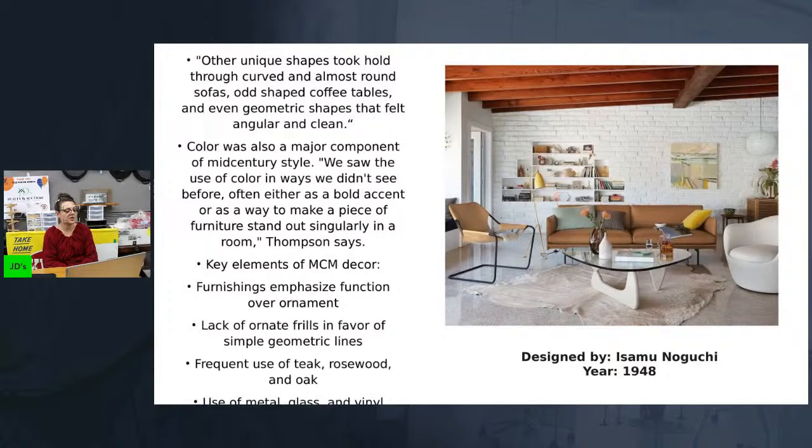We saw the use of color in ways we didn't see before, often either as a bold accent or a way to make a piece of furniture stand out singularly in a room. Key elements of mid-century modern decor include furnishings that emphasize function over ornament, lack of ornate frills in favor of simple geometric lines, frequent use of teak, rosewood, and oak, the use of metal, glass, and vinyl, and bold accent colors.